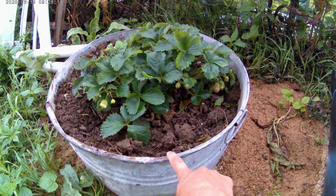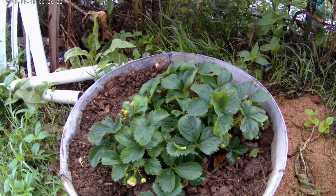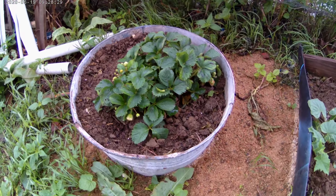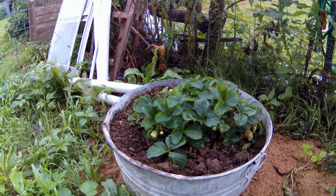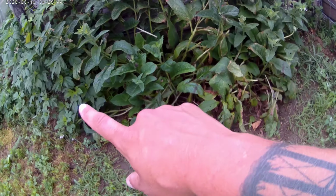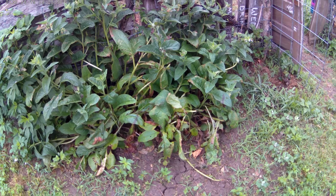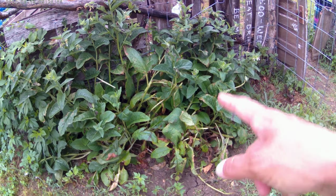And then I put the June-bearing strawberry in here. I think there were 4 plants here maybe. So they're showing definitely some signs of life. This one might actually end up doing better than the other strawberry, and I'll show you why when we get over there. I've been using the comfrey, trimming it back, feeding a lot of it to the rabbits, the goats, and the chickens. Just a little bit is good for them. You don't want to go crazy on it, but a little bit is very good for them.